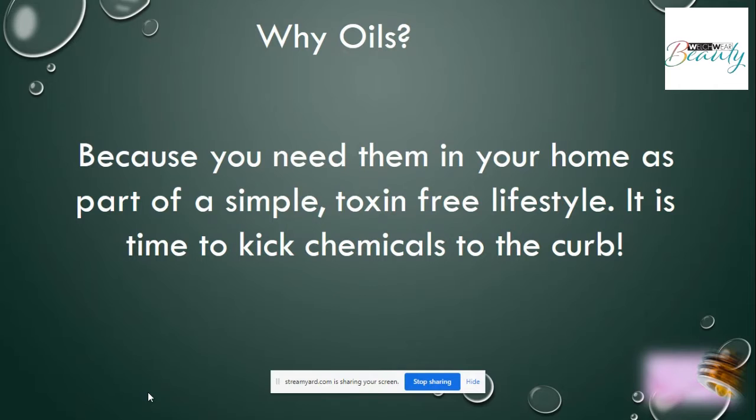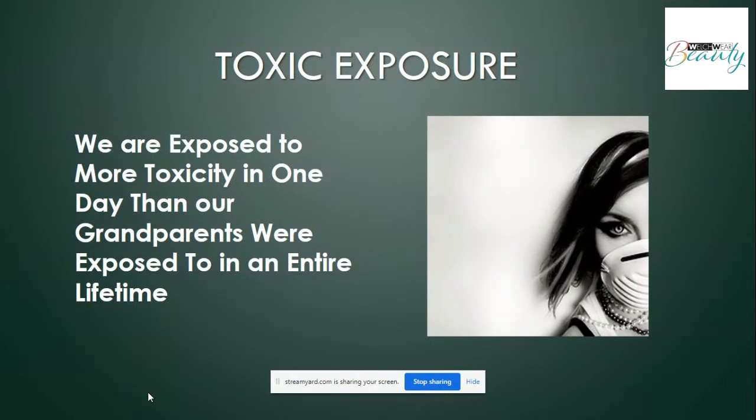And why do we want to use oils? We need them in our homes as a part of a simple toxin-free lifestyle. It's time to get rid of chemicals in our house. Like my example of my family and my son, it was so important for me to find cleaning products. I still like things to smell good in my home, so I wanted things I could put in the air that were toxin-free, that were not going to cause more problems to the people in this home, and would bring benefit to their life. It's a goal to have oils in every house in the world, because it helps.